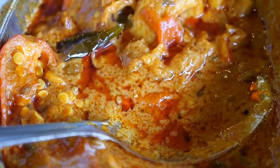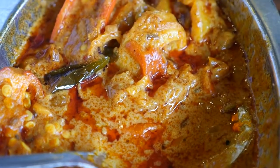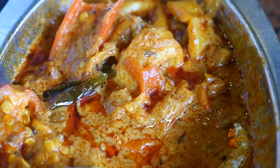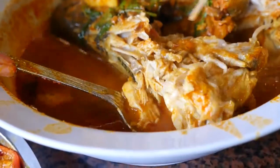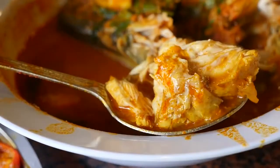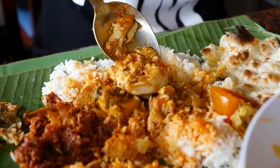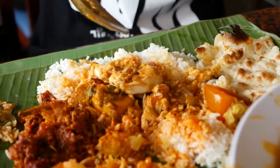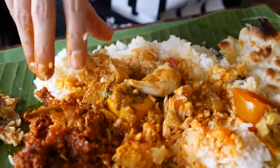The squid curry is also very good, and the squid is extremely tender with just a very light chewiness to it. And then it's kind of a mild sauce compared to the other two curries. It's not as strong in flavor, but more of a buttery, rich flavor to it. Oh, that is such a meaty chunk of fish. Okay. Oh, it's so good.